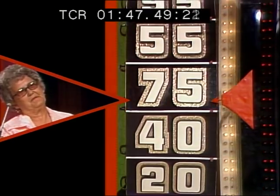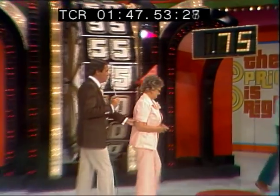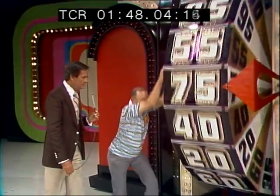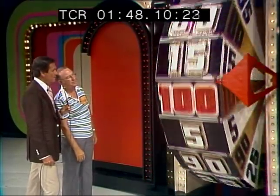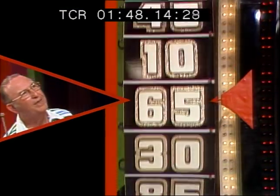She has 75 cents. Is that enough? Yes. Okay. You are now the leader with 75 cents, but look out, coming down the highway in his motorhome direct from Texas, here comes Maynard. Maynard has to beat 75 cents to be in the showcase. Maynard has spun that wheel. That $1 went by there at a rather interesting speed.